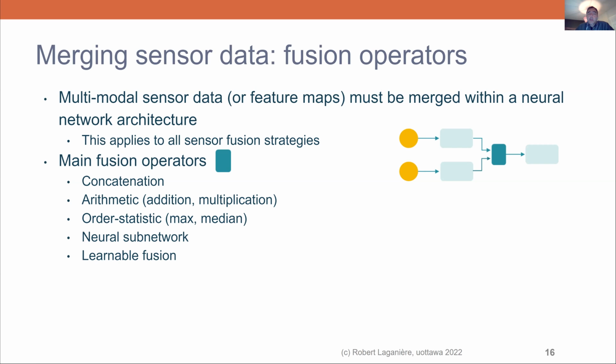So that choice of fusion operator applies to any strategy that you would use in order to perform sensor fusion. And what are the possible operators? You can simply use concatenation. You can simply stack together the different representations and feed that to your network. Or you can perform simple arithmetic operations like addition or multiplication. You can use order statistics, extracting the mean, the max, the median, or use some more elaborate scheme like creating a subnetwork just to perform the fusion, or use a concept that we refer to as learnable fusion.